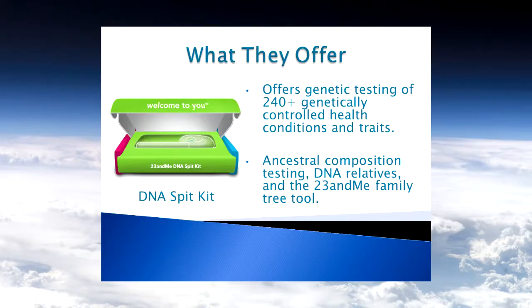They test 240 genetically controlled conditions and traits, and they'll give you a breakdown of your ancestral composition and your DNA relatives. If you and your family members also do this test, they'll tell you a little bit about your family tree as well.